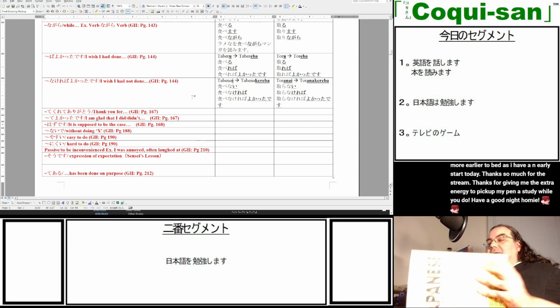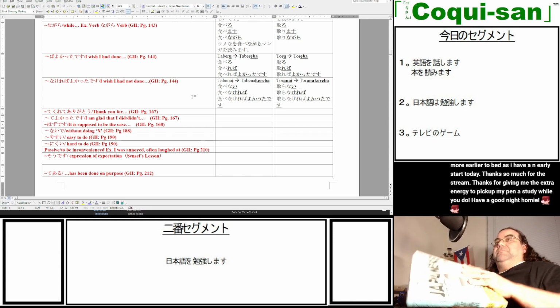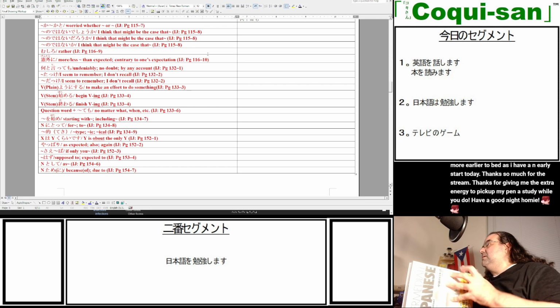Next up is An Integrated Approach to Intermediate Japanese. Here we go. Let's save that. And let's pull up the sentence drills. There we go. And where we are at is page 115.